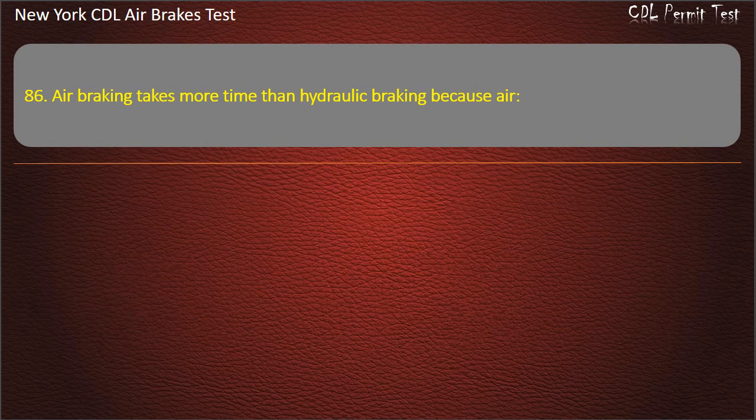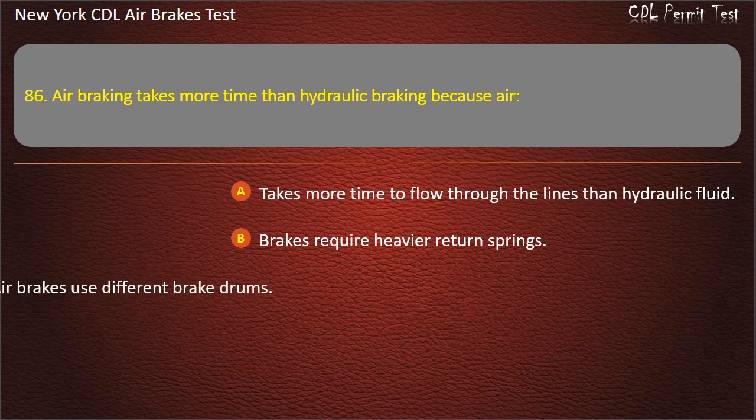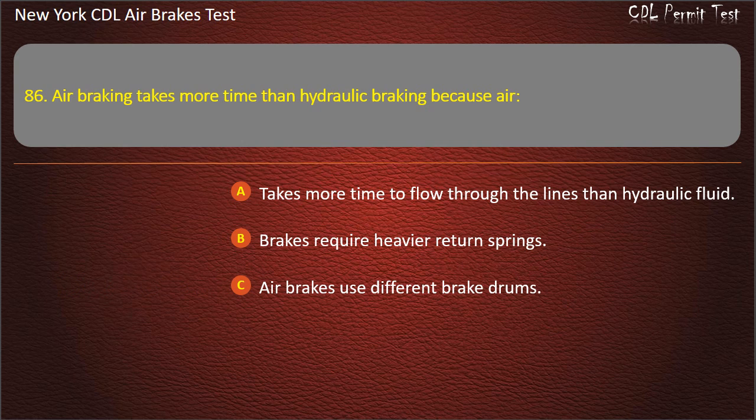Question 86. Air braking takes more time than hydraulic braking because air takes more time to flow through the lines than hydraulic fluid. Brakes require heavier return springs. Air brakes use different brake drums. Answer. Takes more time to flow through the lines than hydraulic fluid.